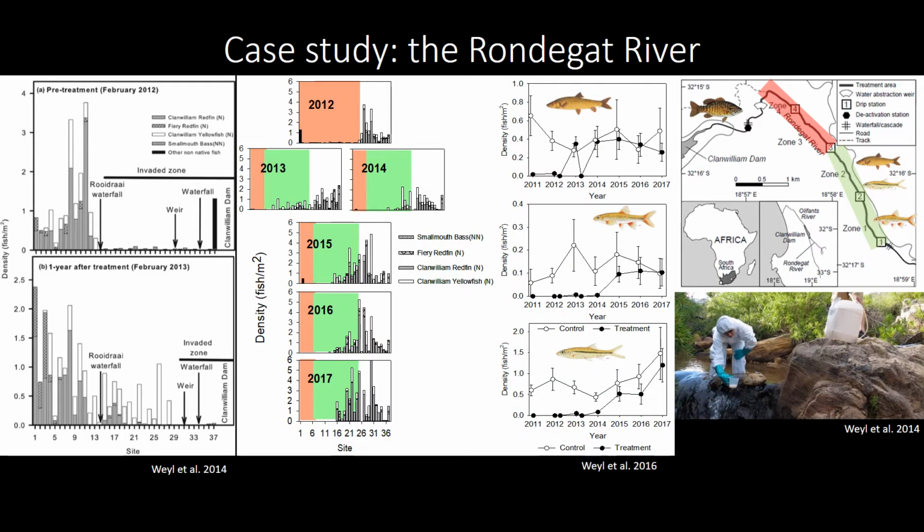What's unique about this river is that it was the site of a collaborative alien fish eradication program in 2012. Following extensive research and environmental impact assessment to make sure that impacts on the indigenous fauna and flora would be minimized, a piscicide called rotenone was used to treat the lower 4 kilometers of the river below a natural barrier, where alien fish species had displaced or eaten almost all remaining native fishes.